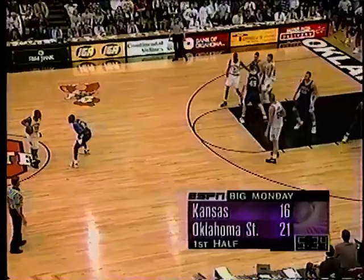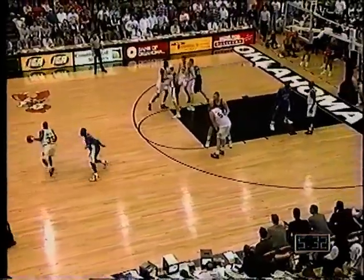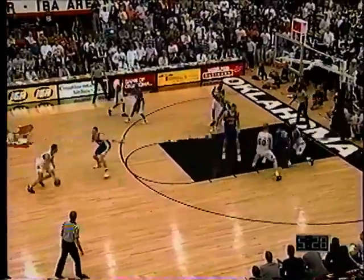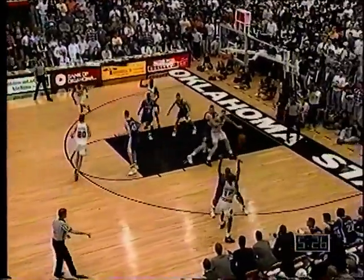Owens picked up by Vaughn. Andre dribbles left-handed on the wing. Back to Pierce, high post. Scott dribbles once, goes to Rutherford, right wing. Inside to Reeves. There's a whistle.